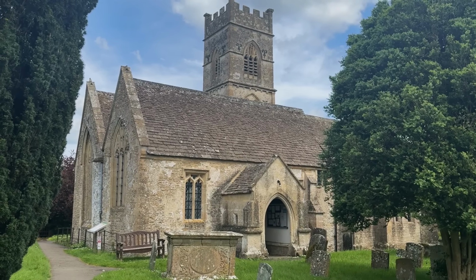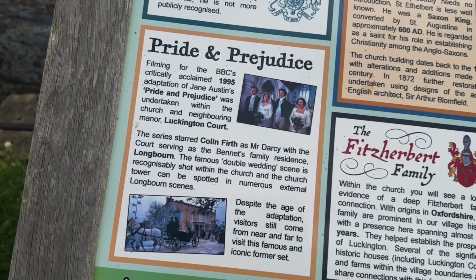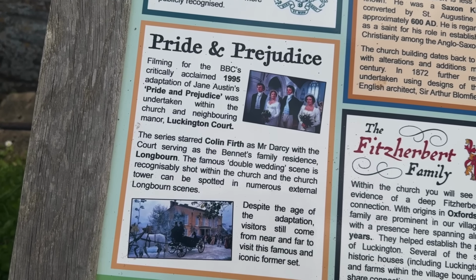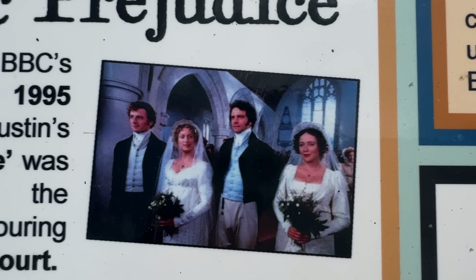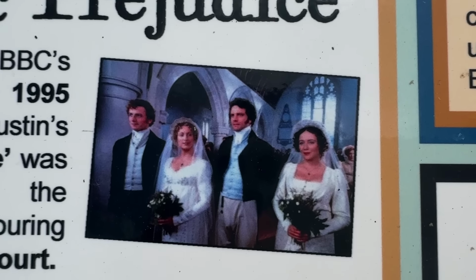The church and nearby Luckington Court were used to film my beloved Pride and Prejudice in 1995. The church was where Mr. Darcy and Elizabeth, and of course Mr. Bingley and Jane, got married.